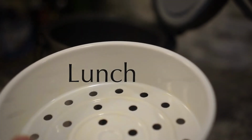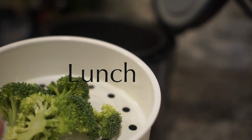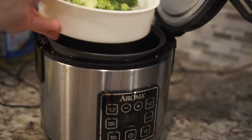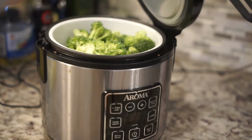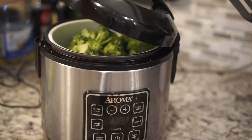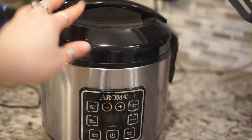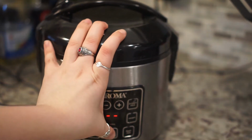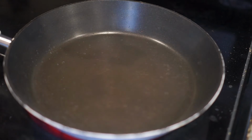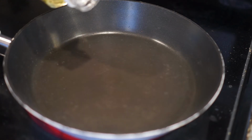And then for lunch, I started with steaming some broccoli in my rice cooker. So I just add some water to the bottom of my rice cooker, put them in a steaming basket, and then I turn it on and hit steam. While that was steaming, I started heating a pan and poured a little bit of oil in.